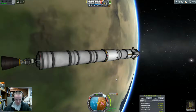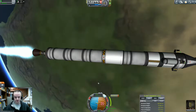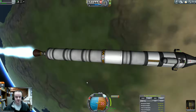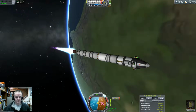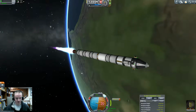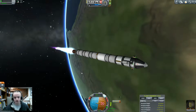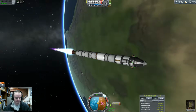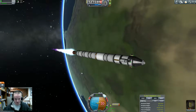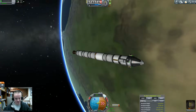And now, if everything goes smoothly, we are going to leave. We're going to hit escape velocity of Kerbin, and we're going to make an encounter with the moon. And from there, you can get into orbit, and then you can do whatever you want. You can do science, you can make a space station, you can prepare for landing. But again, in this mission, we are just going to do a flyby. This is just showing you guys how to get to the moon.